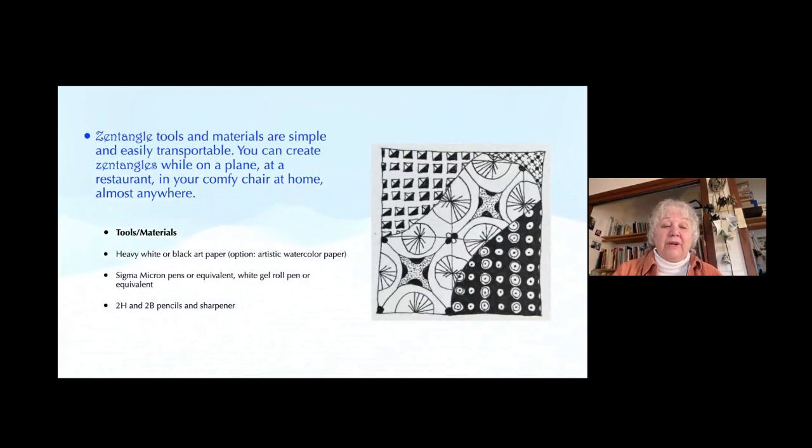You need heavy white or black paper, art paper. One good option is artistic watercolor paper. Sigma Micron pens or an equivalent. I myself use a Faber-Castell Pitt artist pen. You need a white pen, a white gel roll pen, or its equivalent for working on black paper. And then 2H and 2B pencils. And of course, you always need a sharpener if you're using pencils.